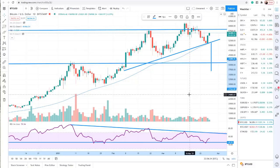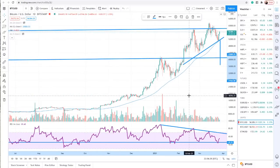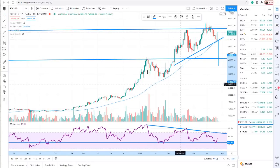Now, the interesting thing is, if I look at my indicators, look what the indicators have also been doing as well, which is my RSI. Notice this here. Notice how, as the market's been going up and up and up, look what's been happening here.